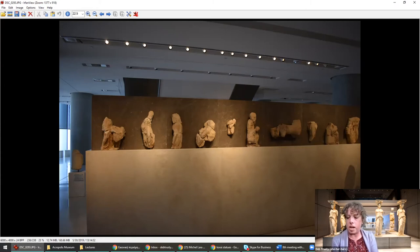This area also has a lot of mythology tied to it. It apparently has marks where Poseidon struck down and killed Erechtheus, one of the kings of Athens. So it has marks in the bedrock from that. It has Athena's olive tree that she planted. There is an olive tree there today.